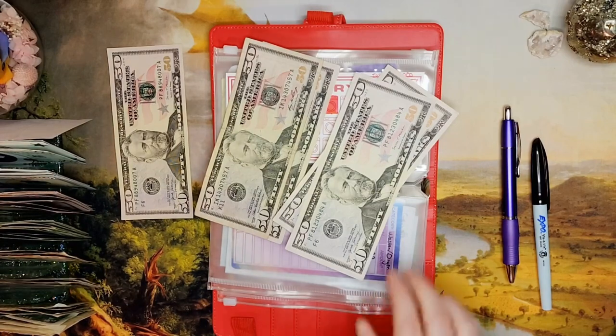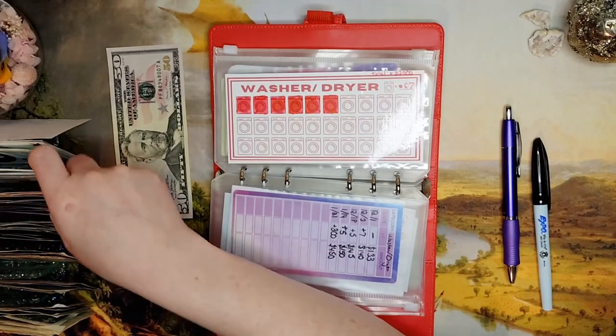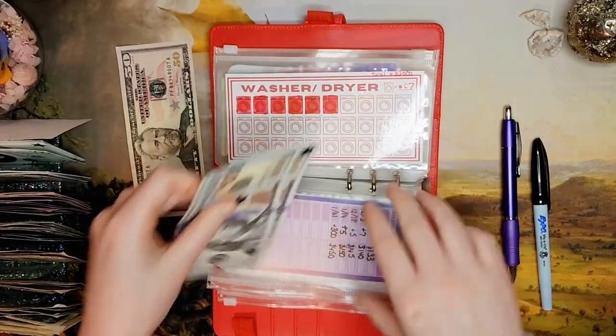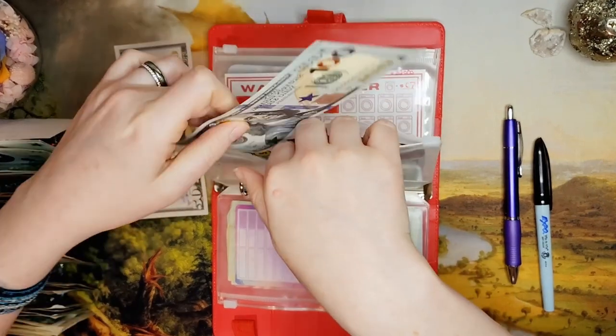If my calculations are correct, I need to put 300 prop slips in here. So 1, 2, and 3. Awesome. Because there's already another 100 in here, that brings us to 450.